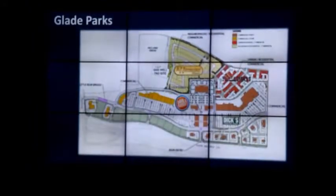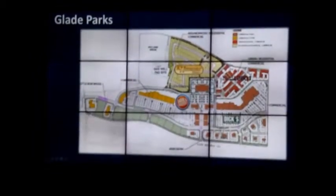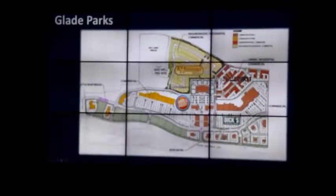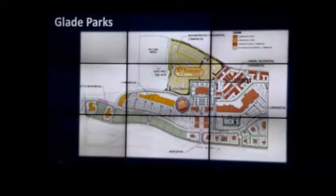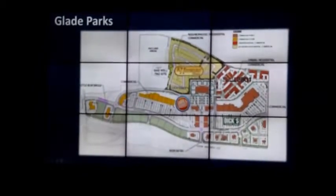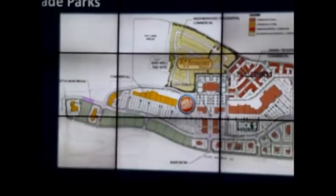As we move east towards the 121 service road, that's where we get into the meat and potatoes of the commercial development, which is about 100 acres of the entire development. Within that development, if you were to drive out there today, you can see that Dave & Buster's is under construction. You can see the concrete tilt wall panels that have been erected.